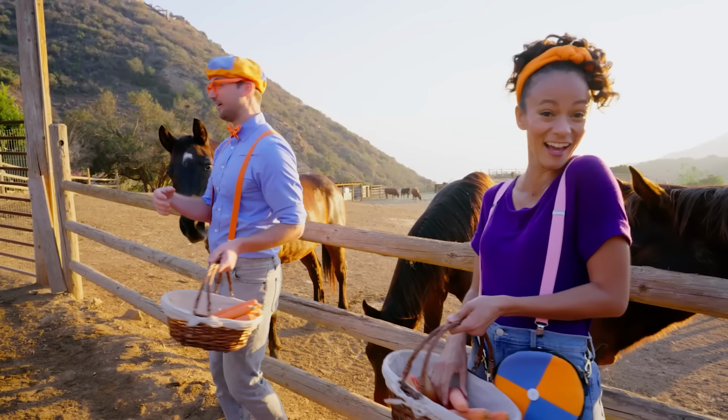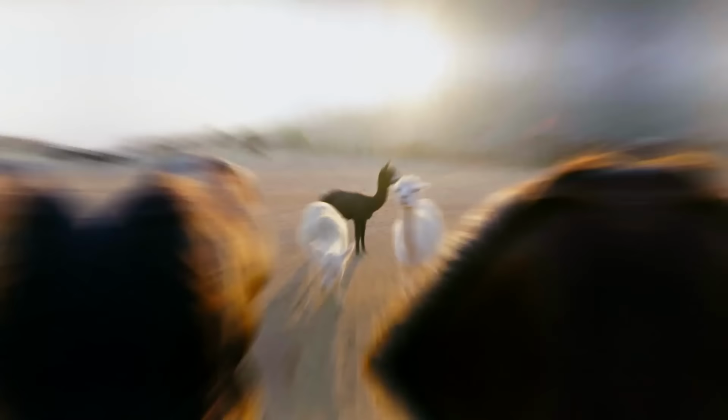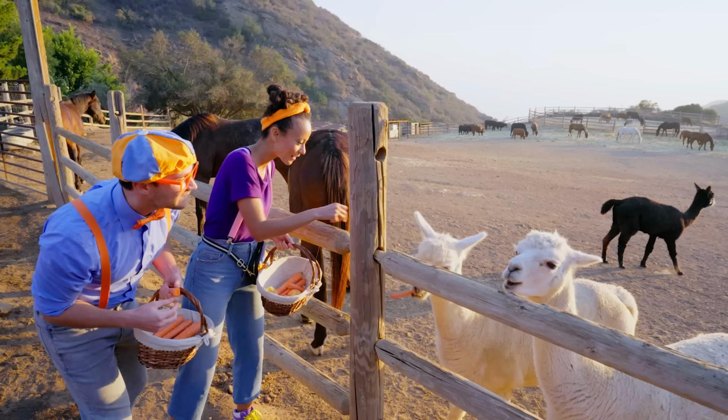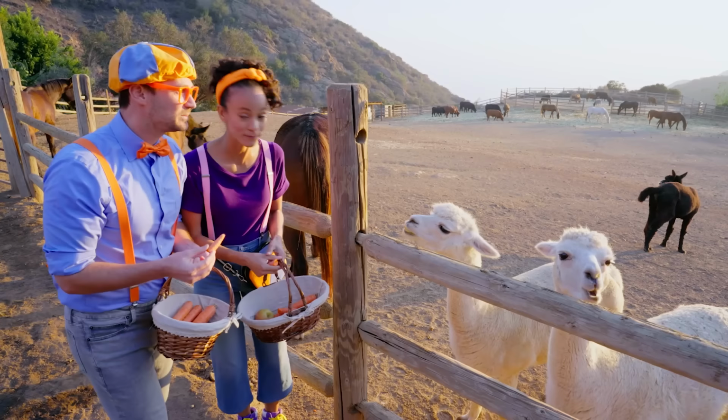Look! Wow! Whoa. Do you like carrots? Oh, yeah. There you go. I think that's a yes. Wow. Hey, Meekah, look! Whoa. They even have alpacas! Hey! Oh, they're so cute! Whoa! Oh, there you go. Aww. Are those carrots yummy? Whoa! Wow, they're such healthy eaters. Yeah. Ooh, here you go. Oh, you should probably chew and then swallow all your food before the next bite.